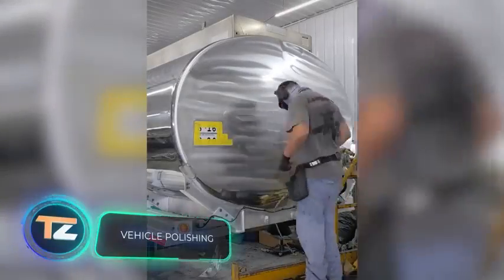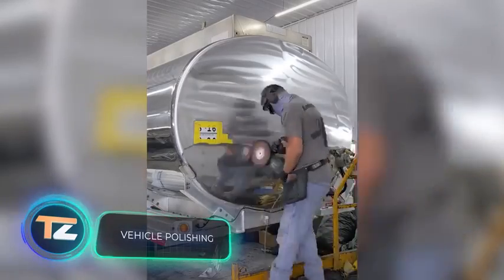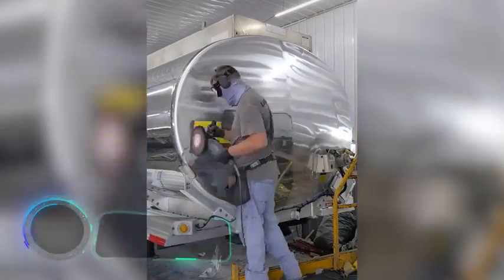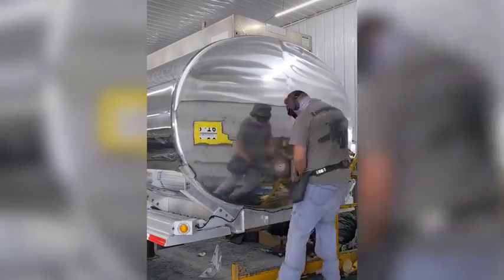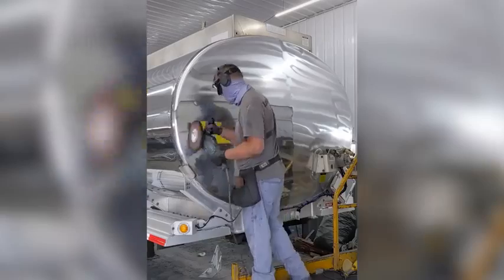Vehicle polishing. All tanks need to be treated like this on a regular basis. The mirror surface is less effective at absorbing heat, so even under the sun, the tank and its contents heat up more slowly.